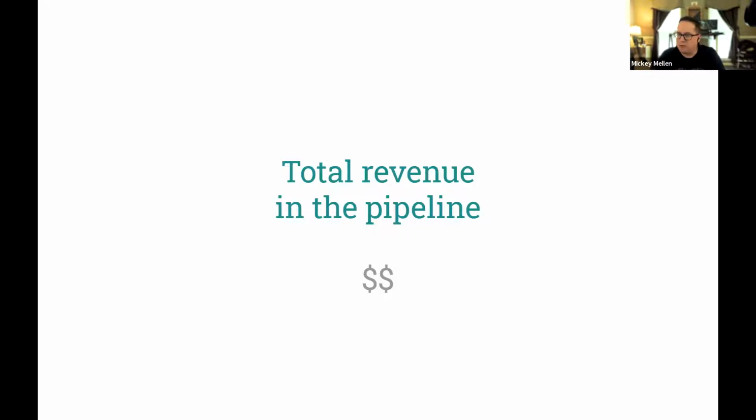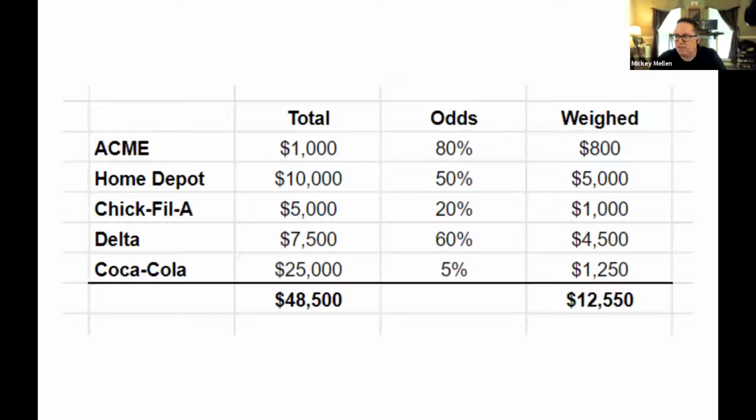The next number I think is a little more important though, and a lot of systems make it harder to find, and that is weighted revenue in the pipeline. I learned recently the official number for that is expected value. So if you put the odds on winning each of your opportunities out there and do the math on that, what does that look like? And so a sample spreadsheet of that would look like this. These are obviously all just made up. But if we have the Acme job out there and we think if we win that, it's worth $1,000, we have an 80% chance of winning, then the weighted value is 800. If we have the Home Depot opportunity for 10,000, we think our odds are 50-50, then the weighted value is 5,000.